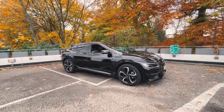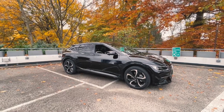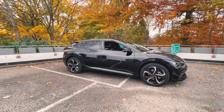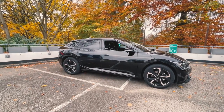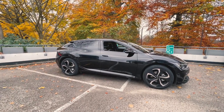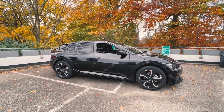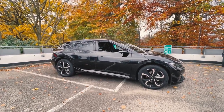Now, when it comes to charging, this car does something truly special. Using the 800 volt Kia technology, you can get a 60 mile charge in just 4.5 minutes. Now just think about that for a second. That's the same time it might take you to make a cup of tea or a cup of coffee.